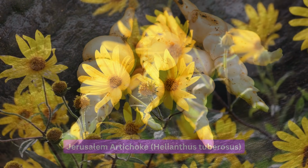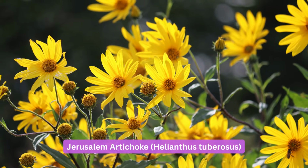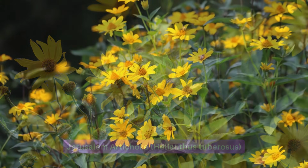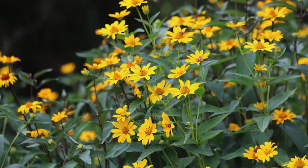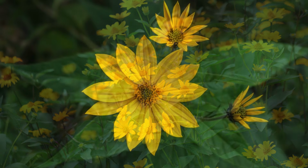Jerusalem artichoke, Helianthus tuberosus. The sunflower that secretly makes potatoes, only sweeter, wilder, and completely unstoppable. Once planted, it comes back every year, and brings a lot of friends. Its yellow blooms shine like late summer sunshine, and its tubers are like culinary Easter eggs. Sweet, nutty flavor, raw, cooked, or mashed.